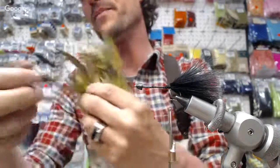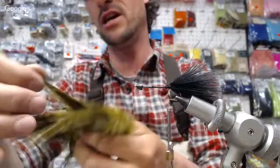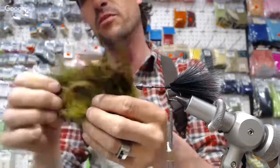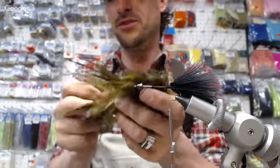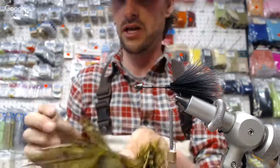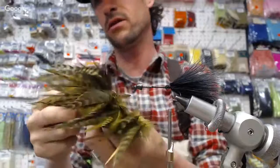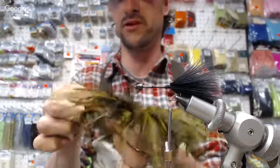But either way, this all of a sudden started just whacking fish left, right, and center all day for him. He couldn't set the hook, but that's all right. So I kept using it for the next couple of days, and it was just on fire. Cutties and rainbows. I took it on the river, cutties and rainbows. Took it on the lake, rainbow, rainbow, rainbow. So it was pretty fun.